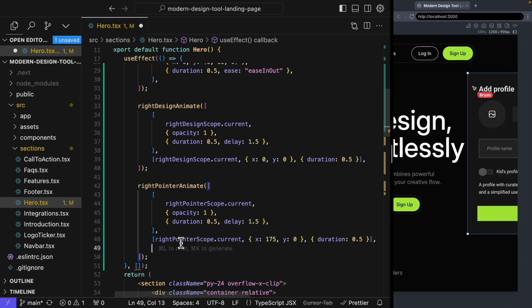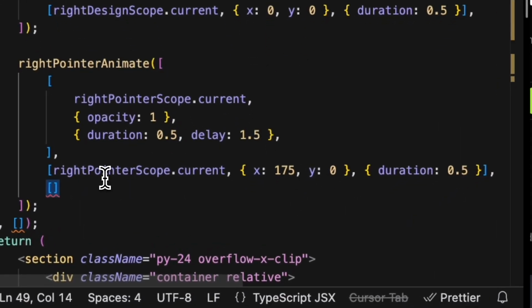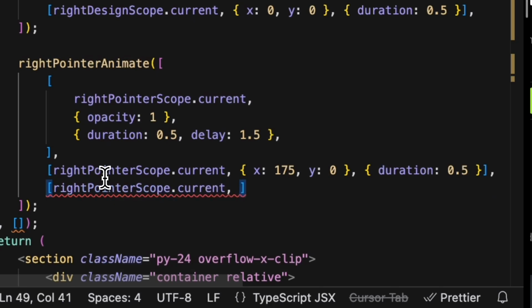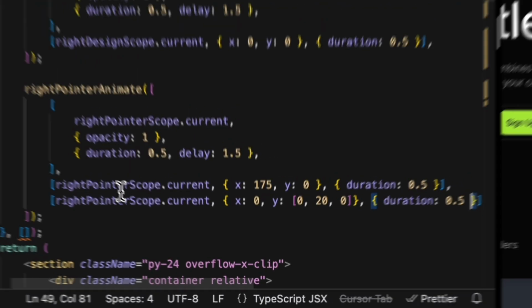And then for our last part of our animation, that's where we do our right pointer scope.current, and that's where we move X and Y to 0. So I'm going to move X to 0. And for my Y value, I'm going to do the same thing. We're going to make it look a little more natural by animating this from 0 to 20 to 0. And we're going to do both of those over a duration of 0.5 seconds.